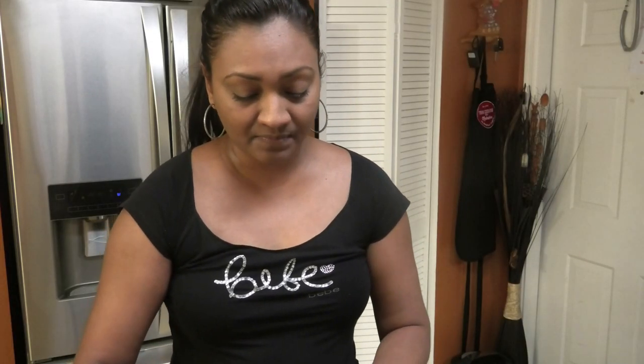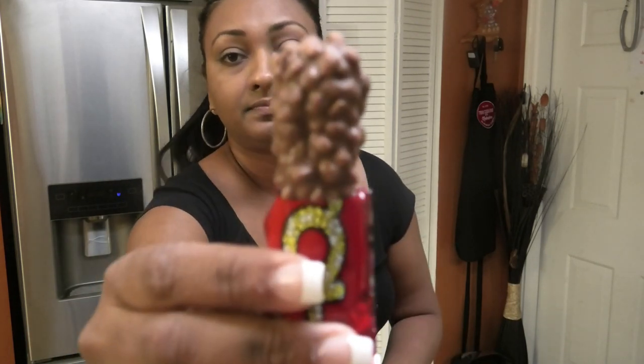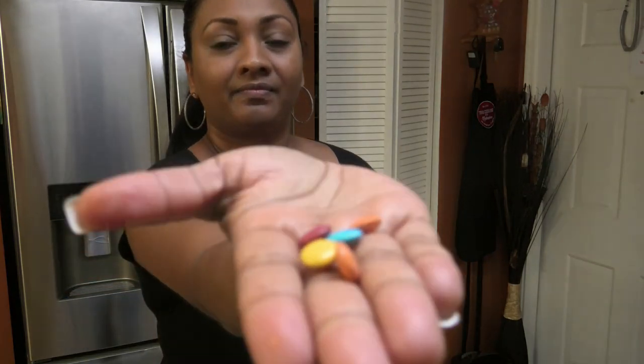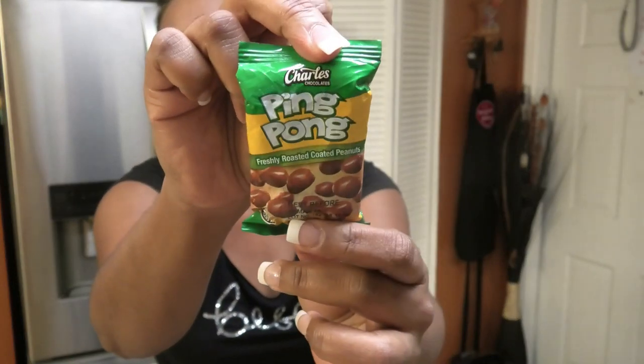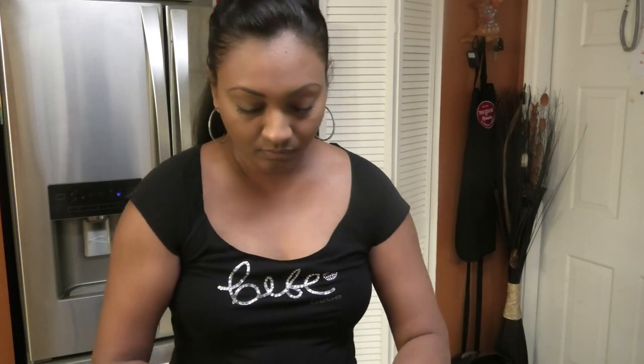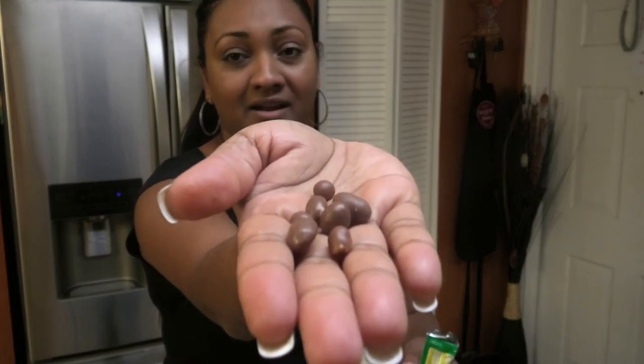Now the catch is a caramel filled inside with rice on the outside and covered in chocolate. Next we have Cheers. And these are like M&Ms. Then we have ping pong, and these are roasted peanuts covered in candy and then coated in chocolate. And we would call these chocolate covered peanuts.